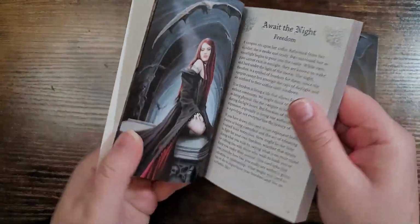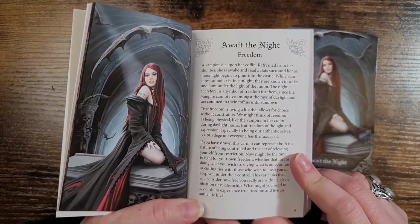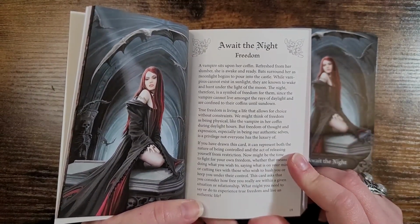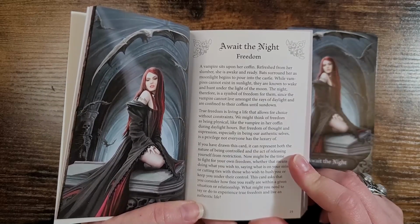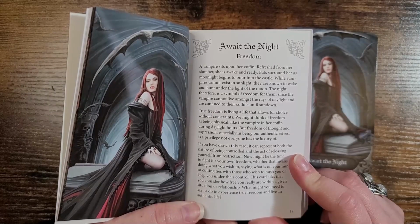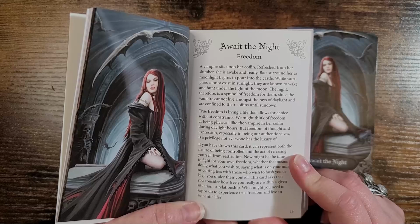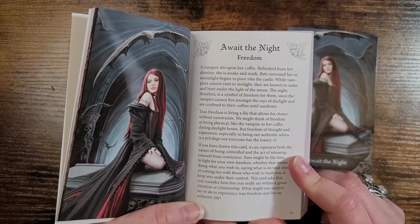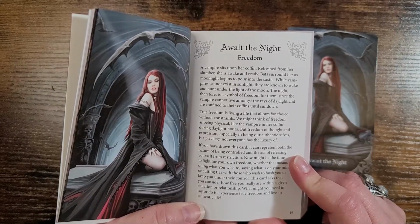Oh, just flipped right through it. So, freedom. A vampire sits upon her coffin. Refreshed from her slumber, she is awake and ready. Bats surround her as moonlight begins to pour into the castle. While vampires cannot exist in sunlight, they are known to wake and hunt under the light of the moon. The night, therefore, is a symbol of freedom for them, since the vampire cannot live amongst the rays of daylight and are confined to their coffins until sundown.